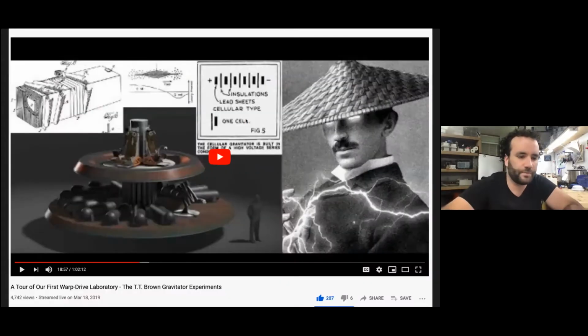Okay, so this is me and Jeremy. He came down to the lab in February of 2019, and Jeremy, of course, alien scientist, went on a road trip down to Virginia to some library in order to do some research on antigravity. And I hit him up on the way back, said, "Why don't you stop by the lab, check this out?" This led to a live stream tour of our first warp drive laboratory. This was back in March.